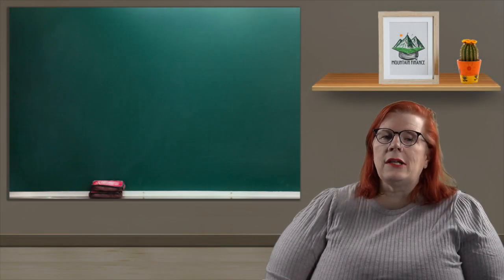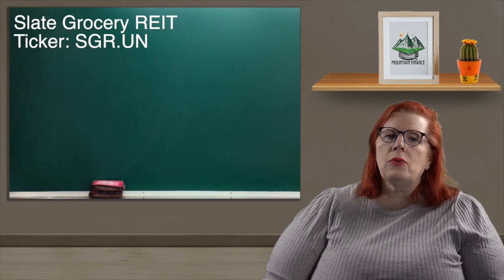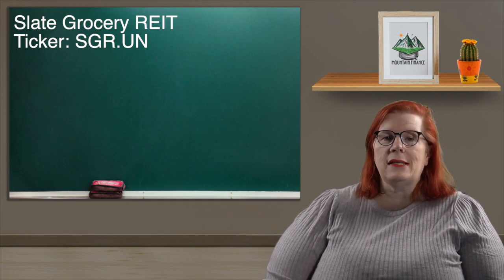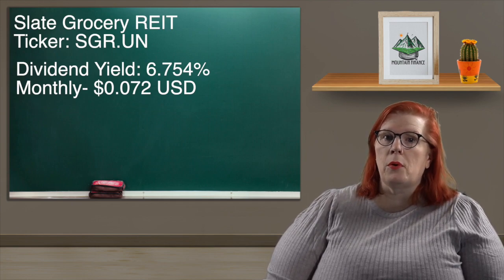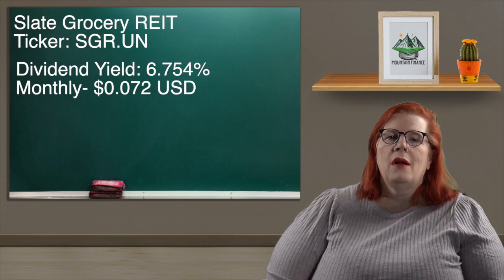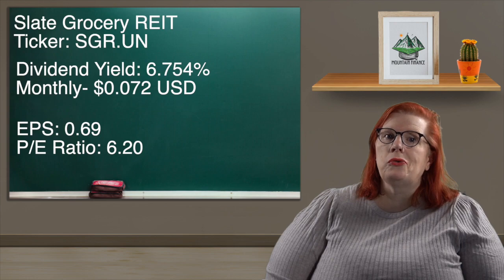Kicking off for Canada at number 5, we have Slate Grocery REIT with a ticker of SGR.UN. They are based out of Toronto and they hold commercial properties in the United States. Their dividend yield is a solid 6.754% that is paid out monthly in the form of 7.2 cents USD per share. Yes, that is one of those Canadian stocks on the TSX that pays in American dollars. Their EPS is 0.69 with a PE ratio of 6.20.